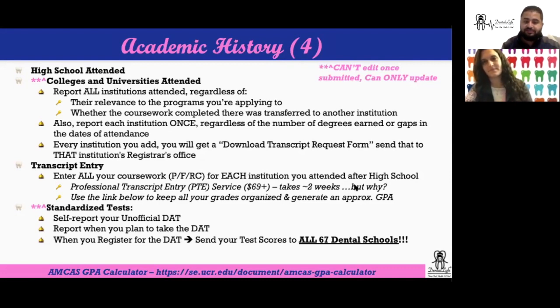When you register for the DAT, this is very important, guys, pay attention. So when you register for the DAT, send your test scores to all 67 schools, okay? Because if you send it to the 5 schools that you want to apply to, and then you're like, oh my God, I want to apply to 5 more, then you're going to end up paying a fee for every school. And this is where they get you. They want you to spend money. So save your money and select all the schools. It's not going to cost you anything. It's a flat fee that you pay for taking the DAT.